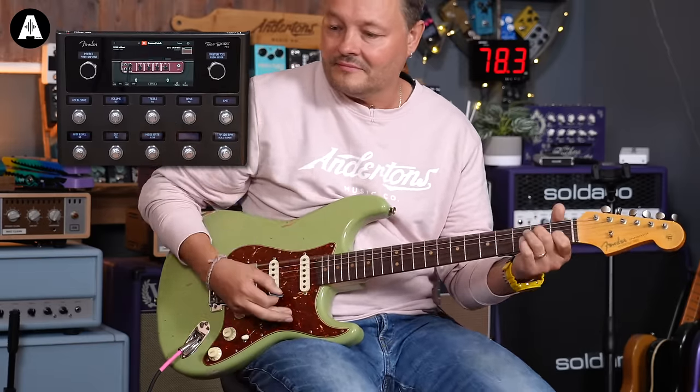Here we go. Here again, no pedals. Just, in fact, what is this pedal? We'll take this one off here. So we've got some reverb again on a JCM 800.